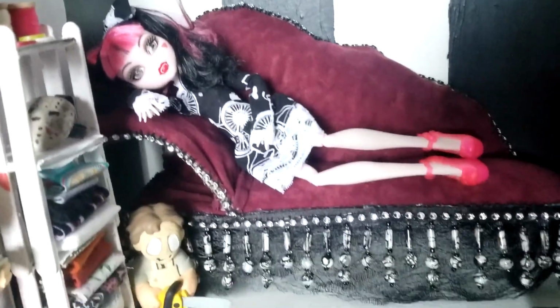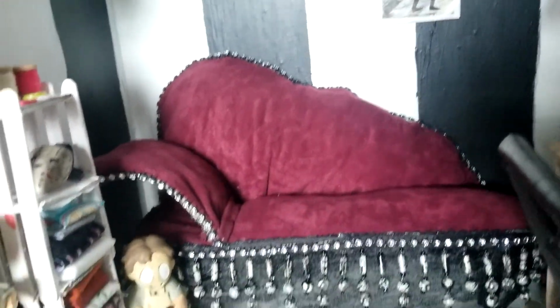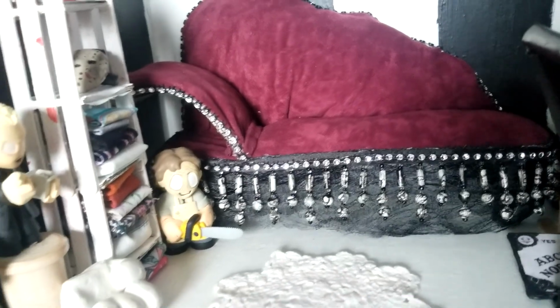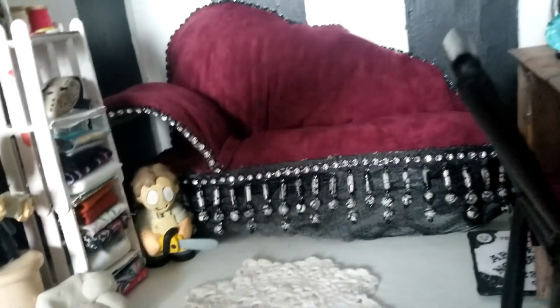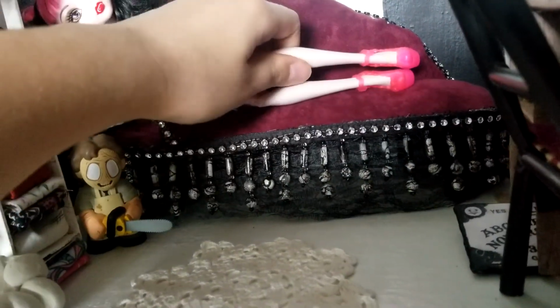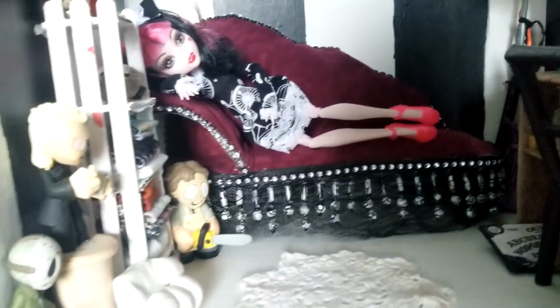Now, the last thing is this fainting couch. It looks a lot better than I thought it would. I'm pretty proud of it in general, but just the construction and overall, I'm very, very dissatisfied with it. I very much hate it. And it took way, way too long and too much material.